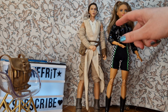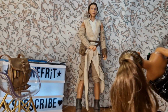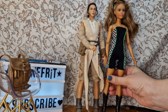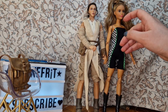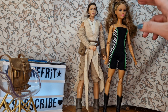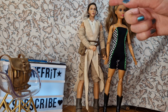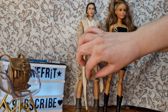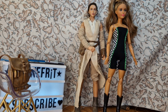Let me remove the jacket from this girly. There we go. This girl's shoulders are lower than this, but you can see the head size. Both I think are incorrect as proportions. This is too big, this is too small. The truth is somewhere in between, but then you can see the legs are bigger than these legs.